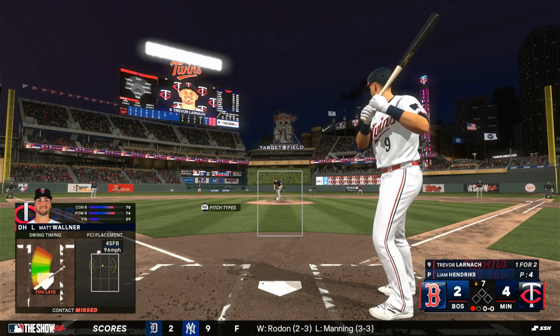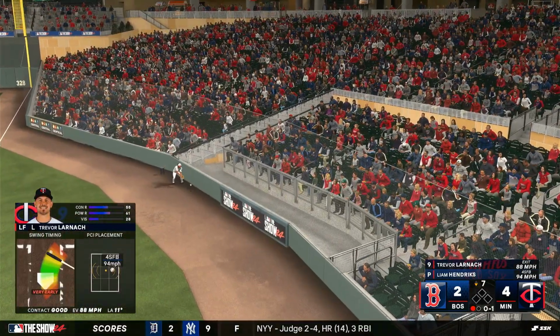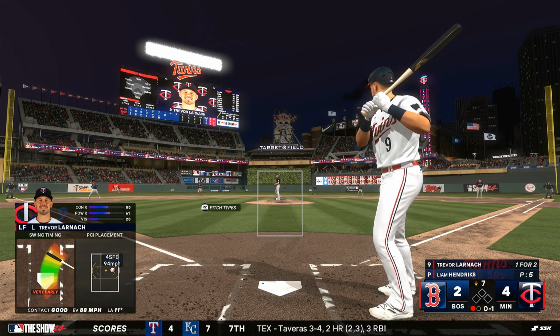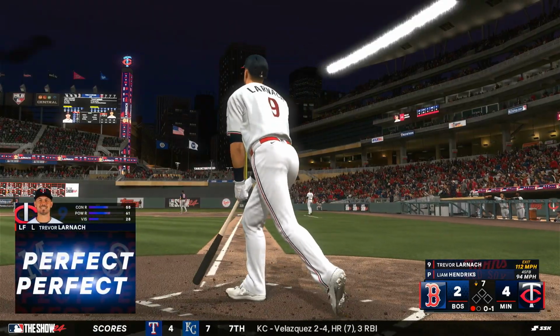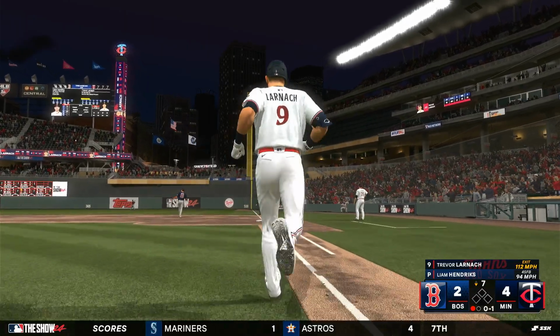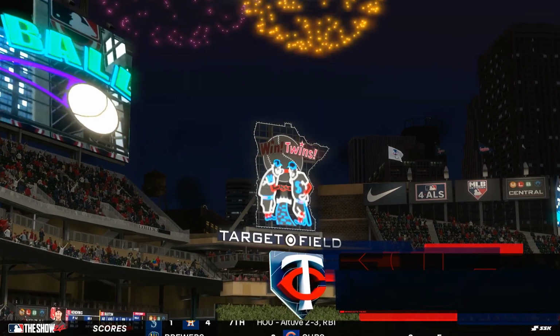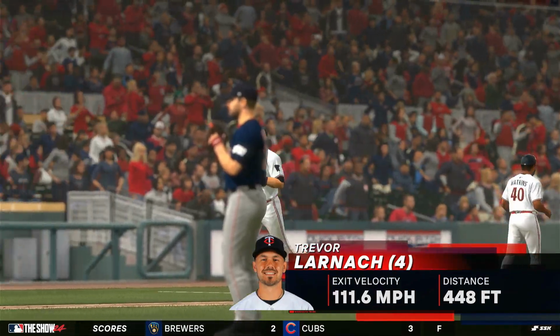Trevor Larnach, the next Twin up to hit. 3-pitch strikeout last time up. Got to put up more of a fight in this one. And first offering is fouled off. Hendricks, a former All-Star, 35 years old, and he's a native of Australia. Left-hand hitter waits. Clobbered to right field, way back, gone. A massive home run. And they add a run, it's 5-2. That's their 4th home run of the game.